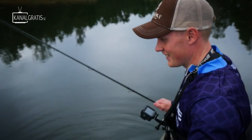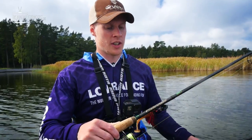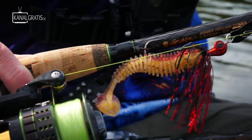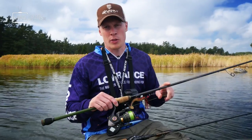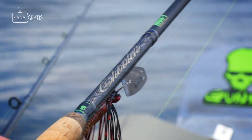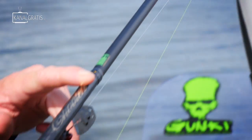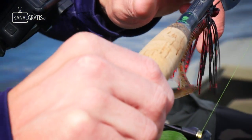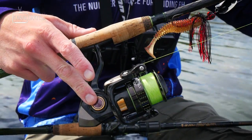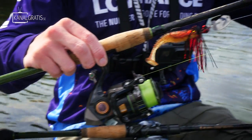I'm gonna show you the two combos I have been fishing today. We got a spinning version and a casting version. The spinning version is a Gunky Iron T Shooten series with a length of 228 and a casting weight of 5 to 18 grams, maximum casting weight of 25 grams. Really crisp, sensitive rod with a not too stiff tip. It will not kill the action from the vibration bait, in this case a Gunky Boomer. On this I have a Gunky THG reel 2500 with a slide braid line on it. So this is really nice all around rod for perch fishing.